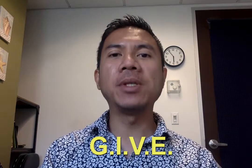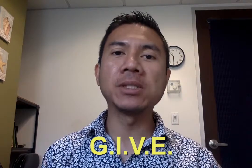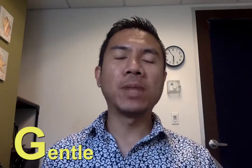The first one is GIVE, and this is a relationship effectiveness skill. The aim of this is for you to improve or maintain a relationship with the other person and still get what you want out of that interaction. Again, it's an acronym. G stands for gentle. That means when you're talking to someone, you're being nice, you're being respectful, no verbal attacks, you're not being judgmental, you're not being manipulative.